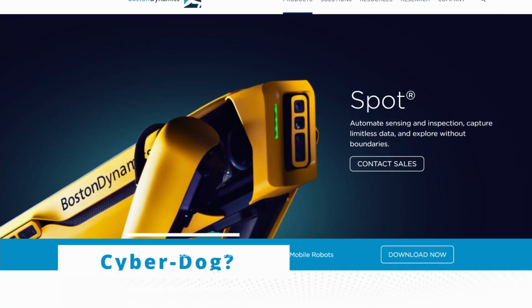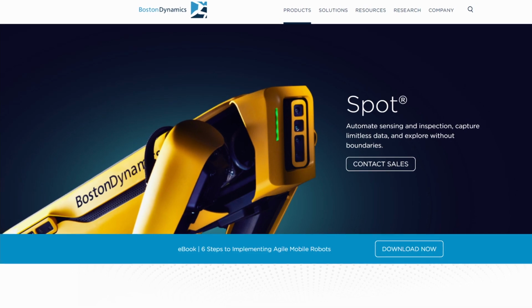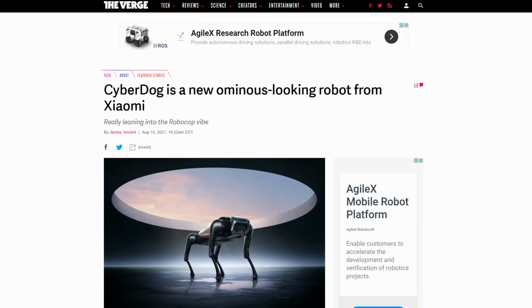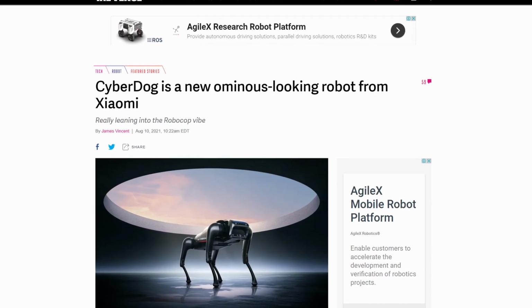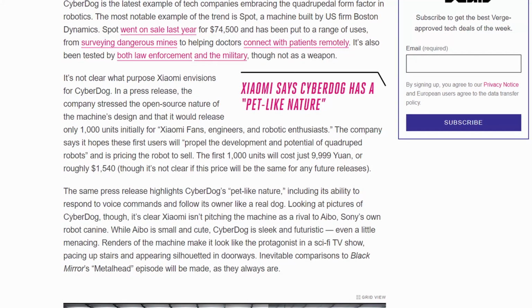You guys remember the Spot? The four-legged dog-like robot designed by Boston Dynamics? Well, it seems that Xiaomi wants a part of that robot market and has decided to create and announce the Cyber Dog. It basically looks like a reverse engineered Spot, but at $1,500. Well, at least for the first few thousand units given to reviewers, potential investors, and enthusiasts. No idea about the future pricing of this thing.